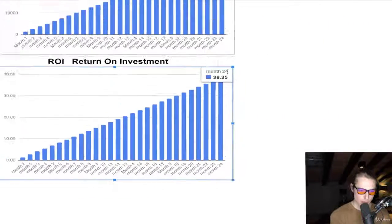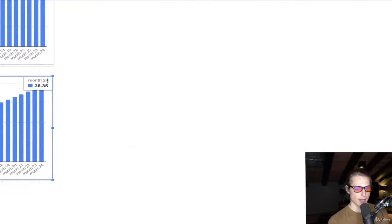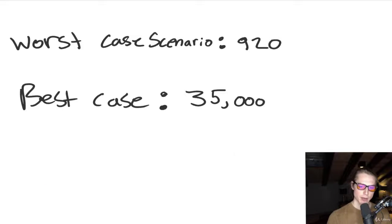So look at this. When we're calculating expected value, you have the worst case scenario: you lose $920, okay? But your best case scenario, you win $35,000. And that's only after 2 years, because this is going to continue to go on into time. Now, competitors may come into the market, but in this one, nobody really did, because it doesn't seem like that big of a market to go after to steal.